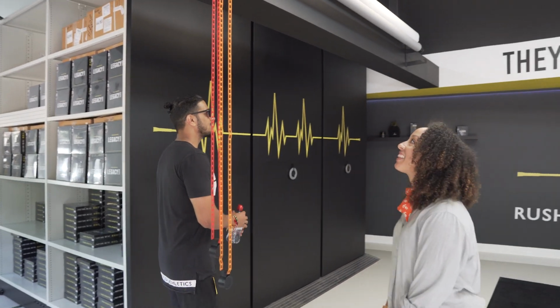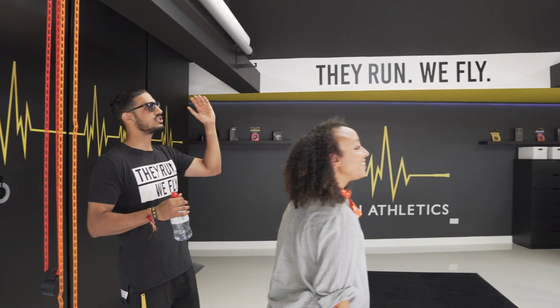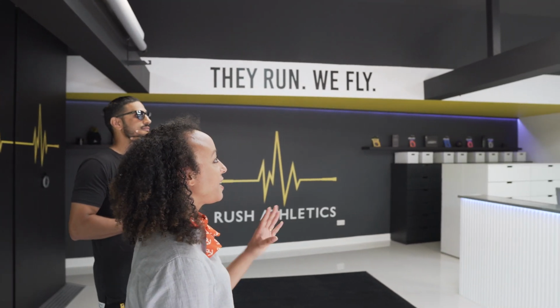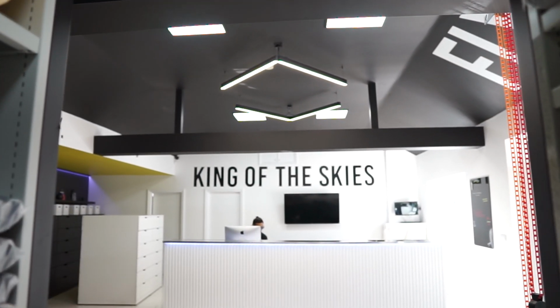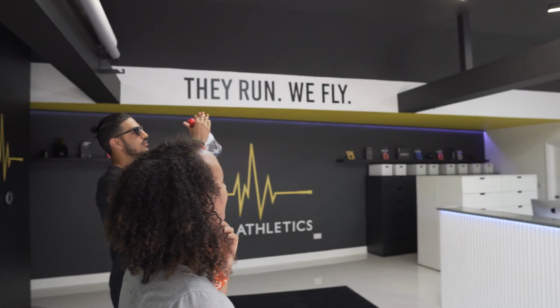All right, cool. So we've got this. This is the first time you've seen the decals, and I think you've just seen the lighting, or they were just putting it up the last time. Yeah, they were putting it up the day that I came. So talk us through the lighting idea and why you chose the arrow design.